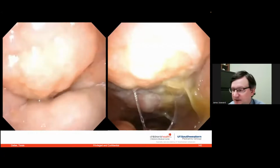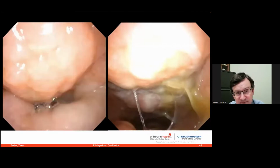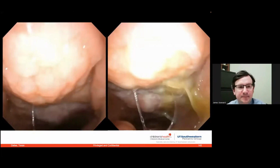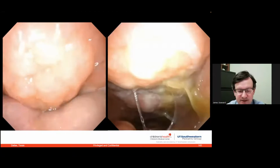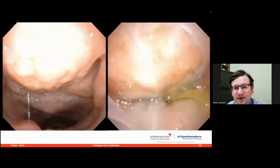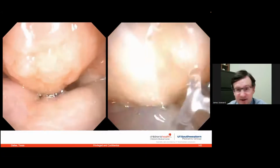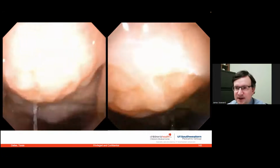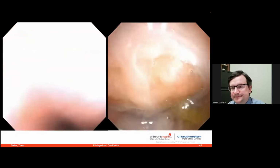Here's an example of a kid that I treated with fat grafting. You can see on the left, he's got pretty good closure, but you can see that bubbling. You can see it's just incomplete. I think this is really the only circumstance where I would use fat grafting in my algorithm. And afterwards, you can see there's not much difference in the movement, but that bubbling has stopped, and so that closure is now complete.